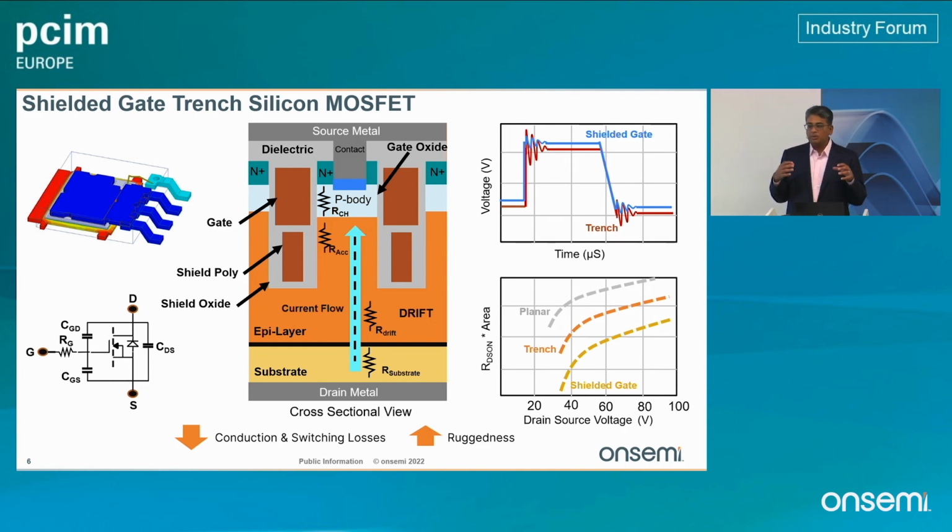So right now, with the technology that's out there and the technology that's kind of been in the market, you've had to make a trade-off between resistance and capacitance. So if you lower the resistance, you're increasing the capacitance, and vice versa. But with this shielded gate trench type of structure, you're really decreasing that trade-off that you have to make.